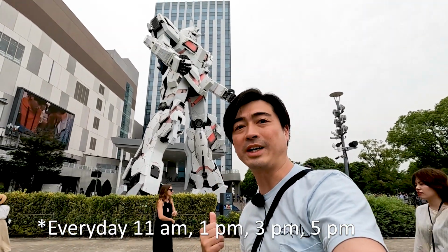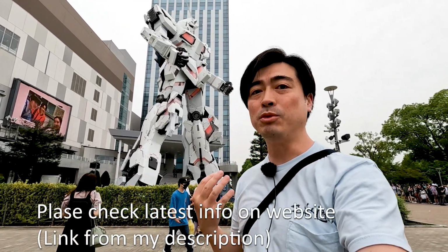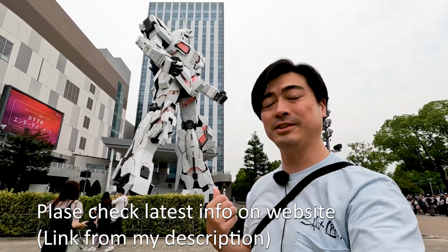This is the Unicorn Gundam in the Odaiba area. It's moving. You can enjoy the movement of the real-sized Unicorn Gundam.